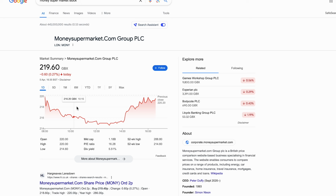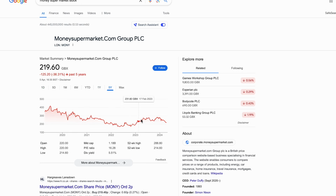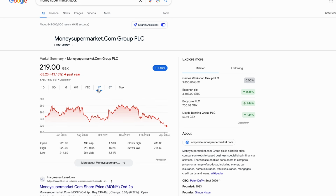Next one's Money Supermarket. Money Supermarket has actually stitched me right up, because I've been building a position in this for the last year. And for the last year, I've had to average up. I really wanted the stock to go back down. It was back up at £2.70, £2.60, and I was like, I really want the stock to go back to £2. I've been averaging up, and I finally got a position built out. And then in the last 2 months, the stock's decided to fall 20%. And I'm like, you buggers, I've been waiting for you to drop. Now I've built up the full position, now you drop. How annoying is that?